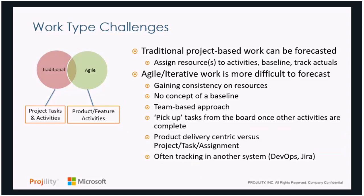So the key with Agile work is really gaining some kind of consistency on communicating resource status. You don't want to change how folks in an Agile world work. You can't do that to get the value of Agile. But there's really no concept of a baseline. We don't know when that's going to be delivered. We have a series of sprints, and we think we're going to get a minimum viable product out in a certain amount of time, but I don't know exactly how many resources are going to work on that.